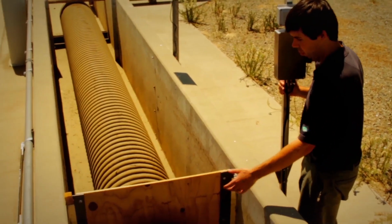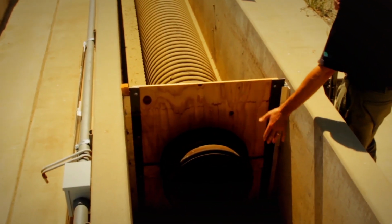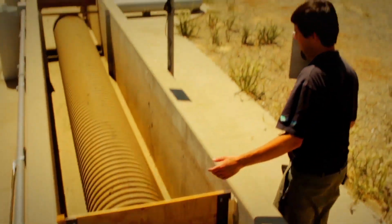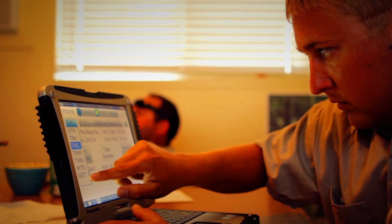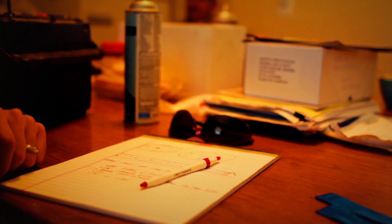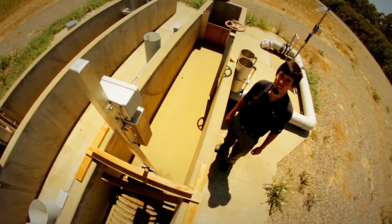Being a part of the RemoteTracker project has been really fulfilling in a number of different ways. It's been really satisfying to see an idea go from its conception through development and then into implementation, where the districts are actually assimilating the RemoteTracker into their day-to-day operations. We're really excited that we've been able to develop a product that meets a need for these districts, and it does it in a way that's cost-effective, efficient, and accurate.